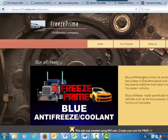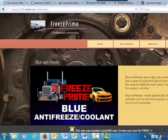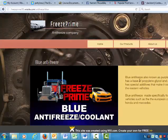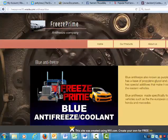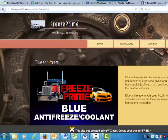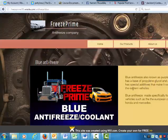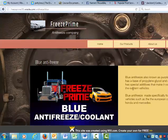Blue antifreeze is also known as purple antifreeze. It has a base of propylene glycol and glycerin and has special additives that make it compatible with Eastern vehicles.